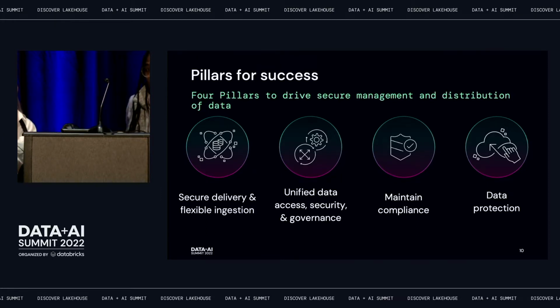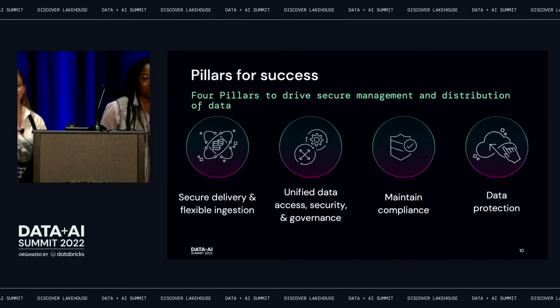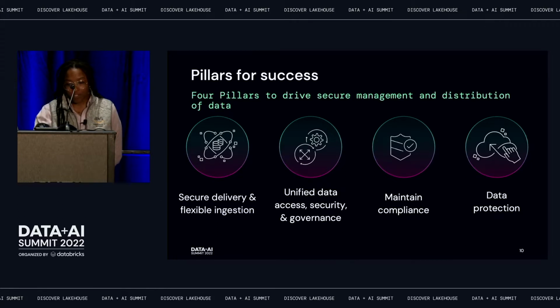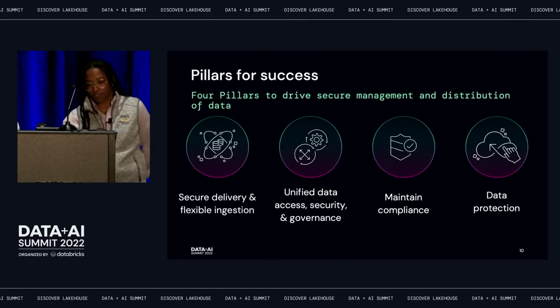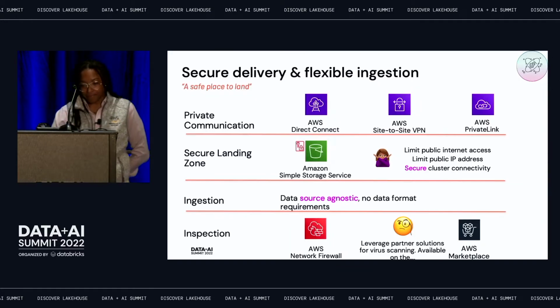Now, our goal, as we mentioned earlier, is going to be to highlight features of Databricks and of AWS as the infrastructure that's going to host your workload. So let's go ahead and see how we can accomplish these pillars. Okay, so we're going to start off with secure delivery and flexible ingestion.